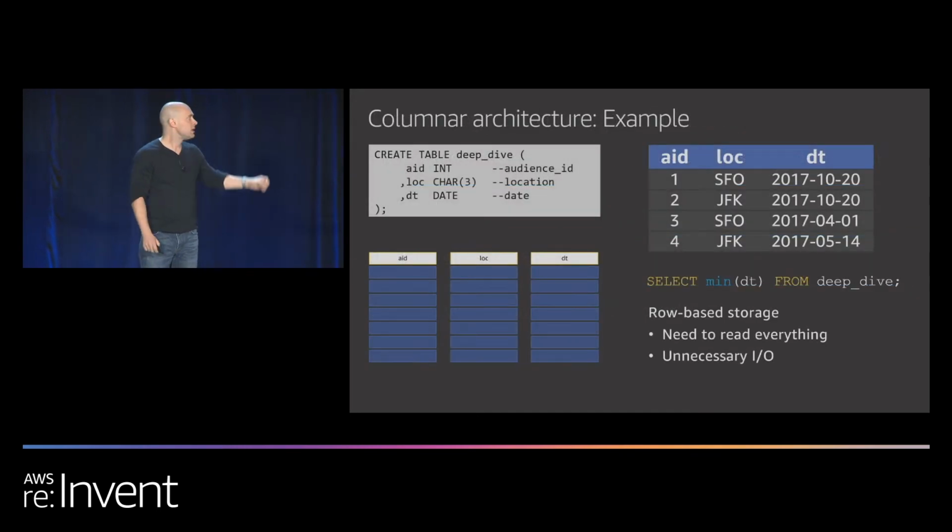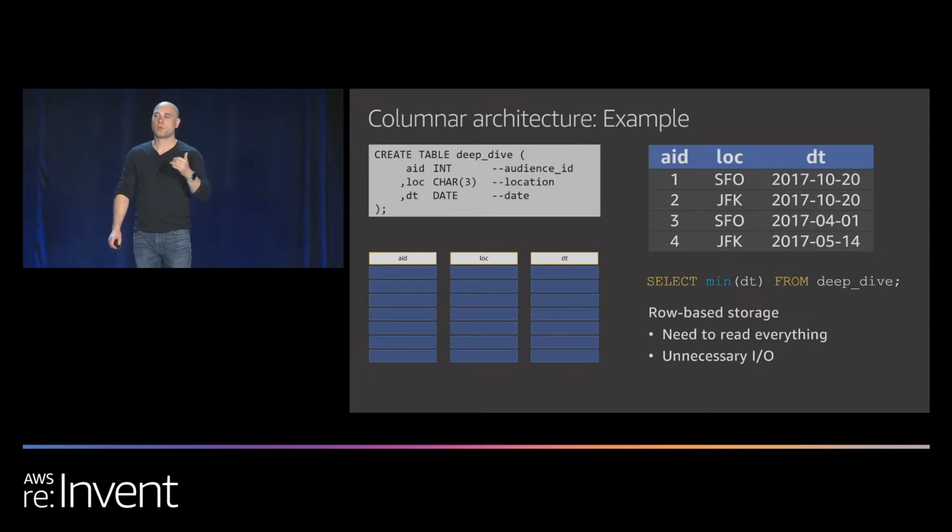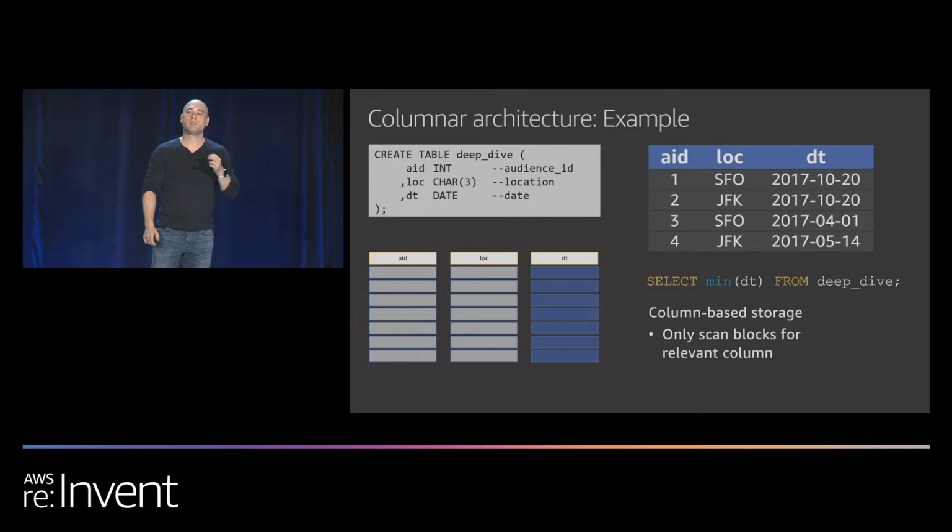Just to illustrate this, say we have this table here. It's a deep dive table. I have a few sample records there. And I have this very simple SQL query where I want to select and find the minimum date in this table. Now, in a row-based database like Postgres, assuming I don't have an index to help out, I would have to scan through all of the data in that table. In Redshift, on the other hand, I can just read through that date column only, like that, and I reduce the amount of I/O done on this query.